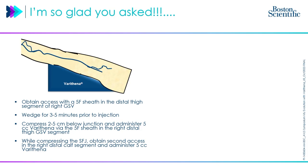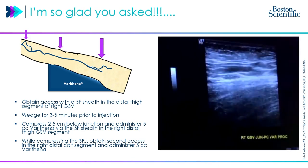So get the access, elevate the leg, talk to the patient, talk to your colleagues, get the room set up, and that 3 to 5 minutes will go by very quickly. At that point, we went ahead and got access. We can get into the tips and tricks during the Q&A session, but we got access into the distal thigh compartment and then into the distal calf segment, and went ahead and injected Varithena. We chose to give about 5 cc's in the thigh compartment and an additional 5 cc's below.